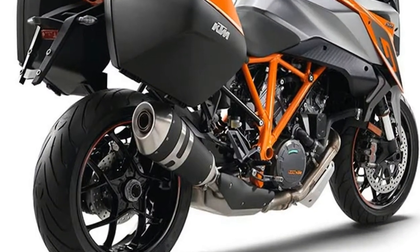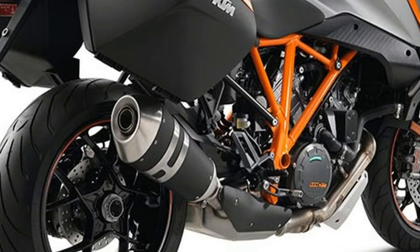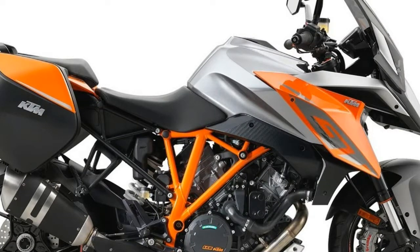Practical features like cruise control, ATA, automatic turn indicator reset, and TPMS, tire pressure monitoring system, make those longer trips effortless.